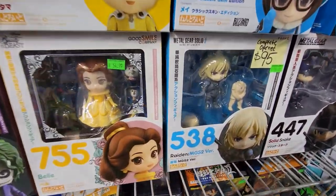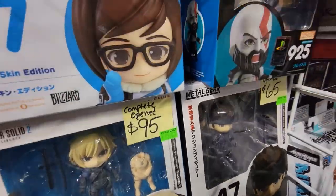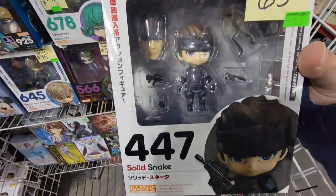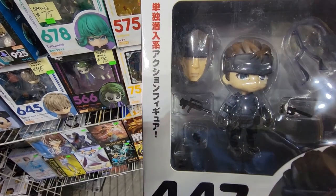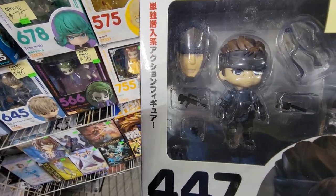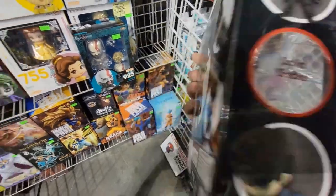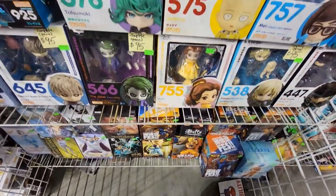Is that? Yeah, it's Raiden from Metal Gear Solid 2 and Solid Snake. What? Damn, this is sweet. Holy shit. I kind of want this. It has like the old school PlayStation 1 head on there too. I just can't do $65 on it. I just can't bring myself to do it. I'm sorry. Gonna have to say no. Pass.